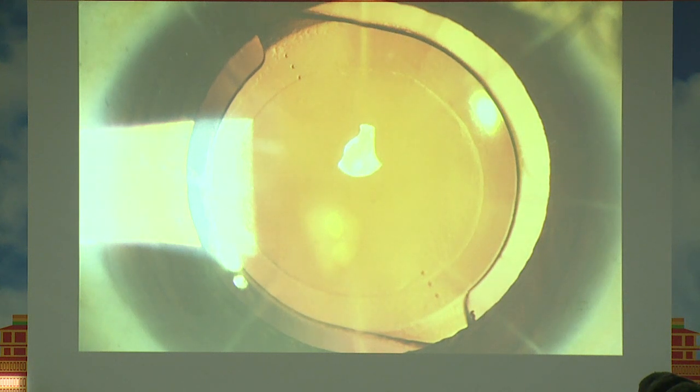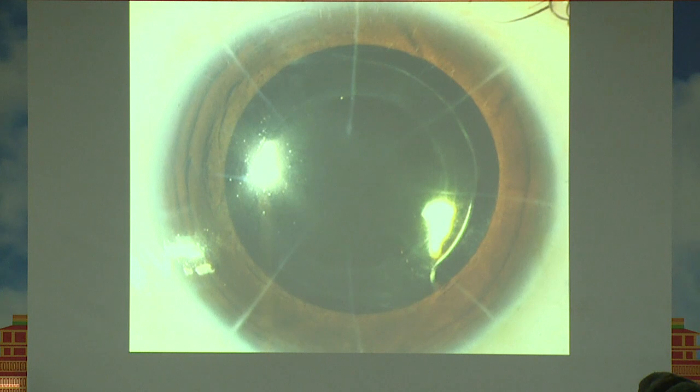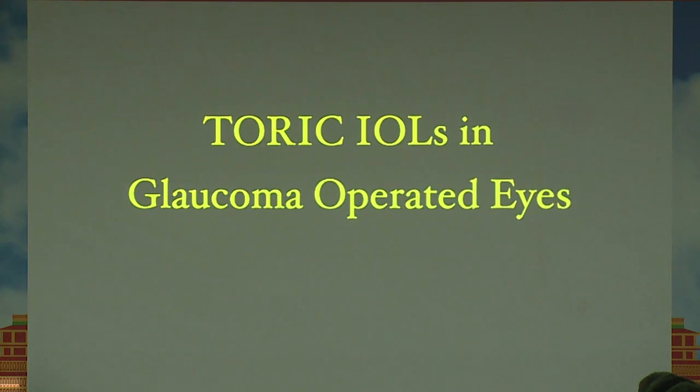This is just to show you how the lens looks well centered and stable. All these patients in our clinic are counseled for suturing these incisions because time and again they can open up. And this is how the IOL looks well centered.